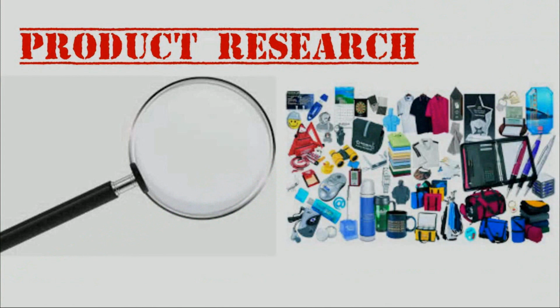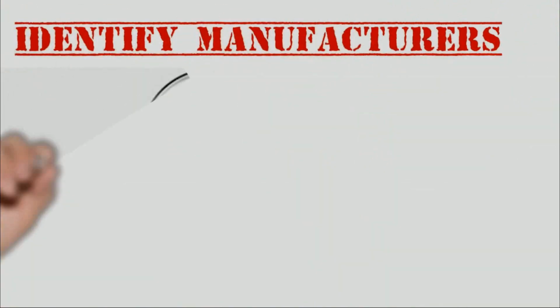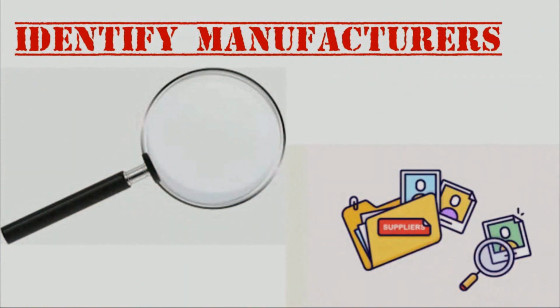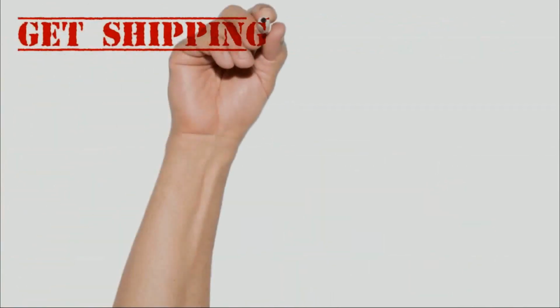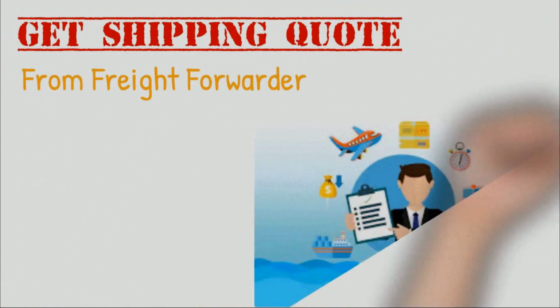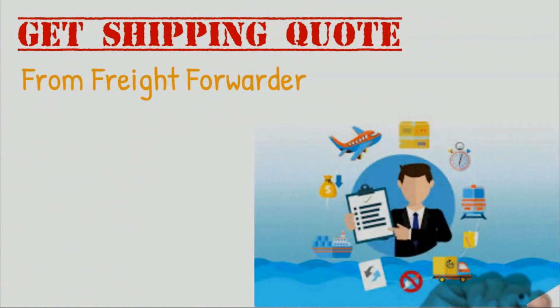So after you do product research, the next part is you identify manufacturers, and we go over that in module 2: how to find the best manufacturers in the world, and then how to get the highest quality with the lowest possible cost. We go over a lot of different strategies to leverage multiple manufacturers against each other so that you get the best possible value. Once you identify your manufacturer, you want to get a shipping quote from your freight forwarder, right? And again, in module 2, we introduce the best freight forwarders, the cheapest freight forwarders in the world. They're going to take care of your products and make sure that they get from your manufacturer into an FBA warehouse safely.